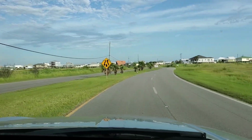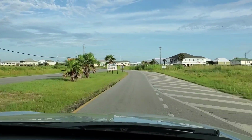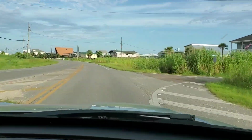August 28th, Saturday. It's around 8:30 a.m. Central Standard Time as we begin to track Hurricane Ida's final approach here into the northern Gulf of Mexico. Where I currently am is Dauphin Island, Alabama.